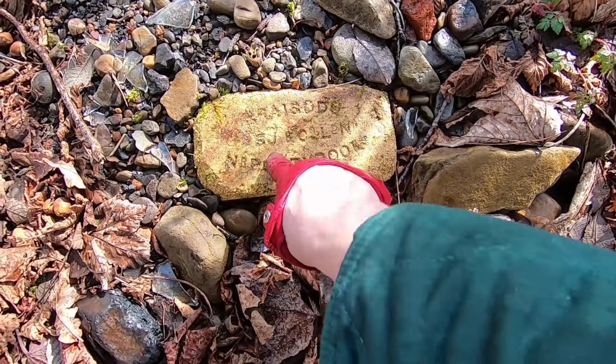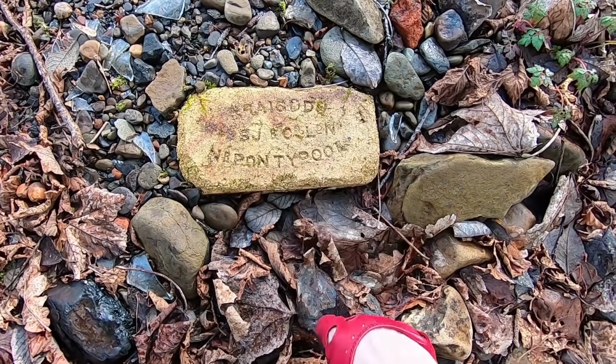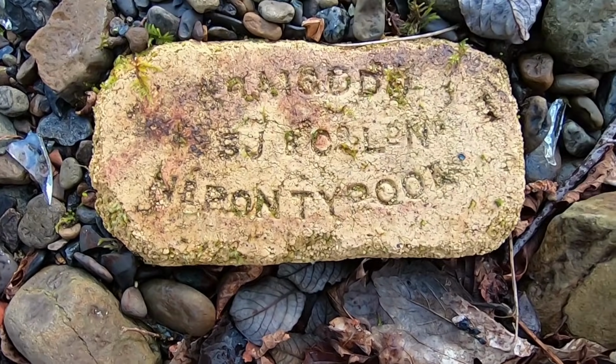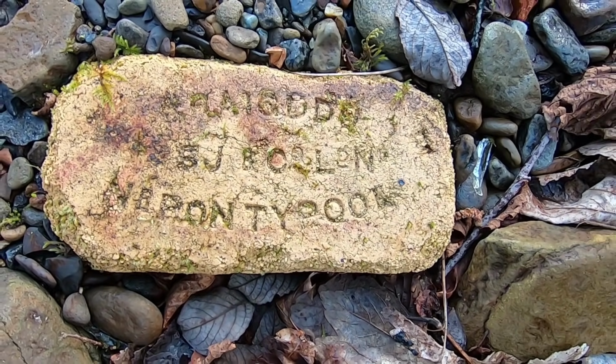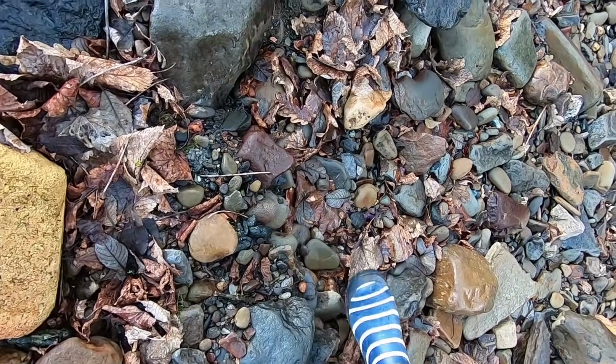Gray D, BJ & Co Limited, Pontypool. Aha, another brick. I don't think we get points for two bricks though. Right, come on everyone, we really need to try and catch up with Bill, he's beating us.